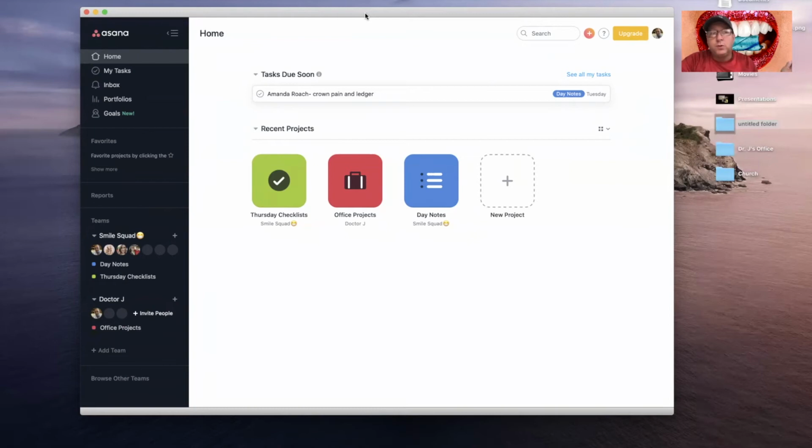And there's a way to do it for a Windows personal computer too, if you happen to have one, but you'll have to just YouTube that. I don't know how to do it. Okay, so let's get into it.